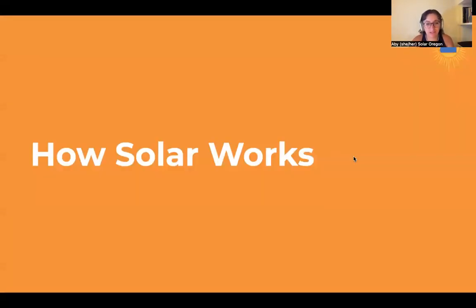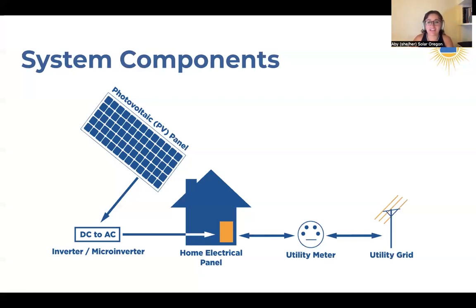So now, first up, how solar works. This is a diagram of a very simple solar system. You have the photovoltaic or PV panel, which when the sun hits, produces a volt of electricity. This electricity goes into the inverter or microinverter, which transitions electricity from direct current, DC, to alternating current, AC electricity, which is what your home runs on. From there, it goes into your home electrical panel where it goes to power all the lights and appliances and Wi-Fi and even charge your electric car within your home, and basically anything you use power for.